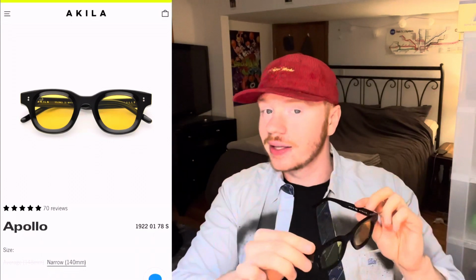I mean, less than Ray-Bans for sure, but I just think they give a great look. And any different lens color. They sent me another pair with a blue lens, which I liked a lot as well. I just think they look cool. It's a really cool trend to try out.